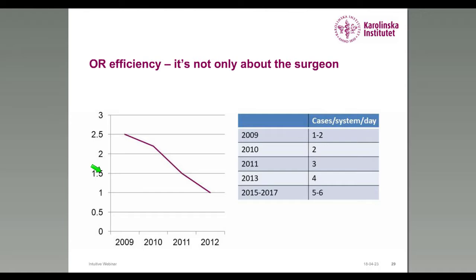When we started with robotic surgery in 2009, we had a turnover time of 2.5 hours between two cases. So we worked actively to reduce turnover time, which has led to a turnover time of about 1 hour. This will allow us to go from 1 or 2 cases per day to 5 or 6 cases per day. And this is one of the most cost-saving measures that can be done.